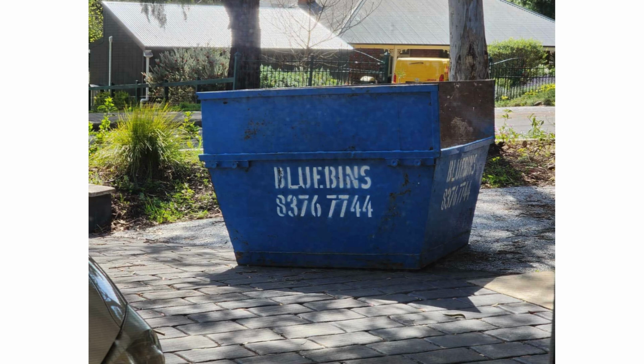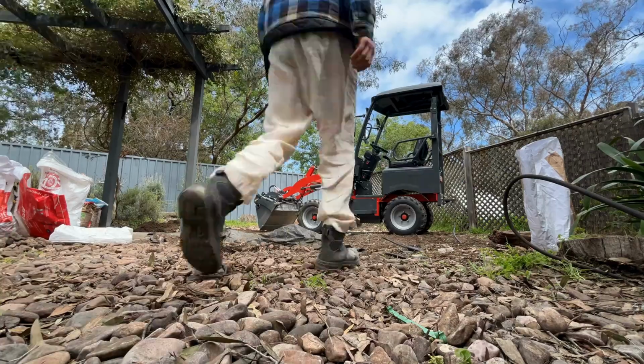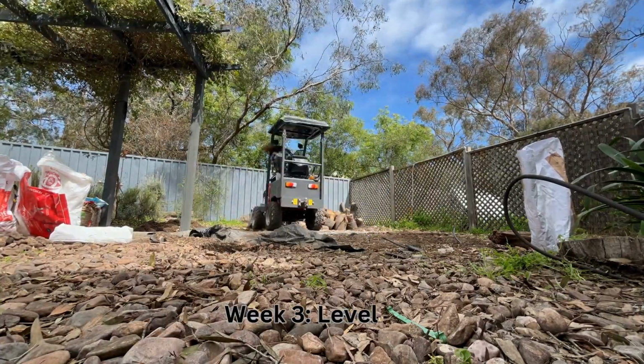And it was the first time that I've hired a skip bin, but I would definitely recommend it, and I'll definitely be doing it again. This was a 3 cubic metre skip bin, which happened to be enough because I packed it fairly well. The space that you saw that had to be taken out, including the path and the old shed slab, was approximately 13 square metres, and that all fit with a bit of other garden junk in a 3 cubic metre bin. Then we're on to levelling the site, ready for the new slab.